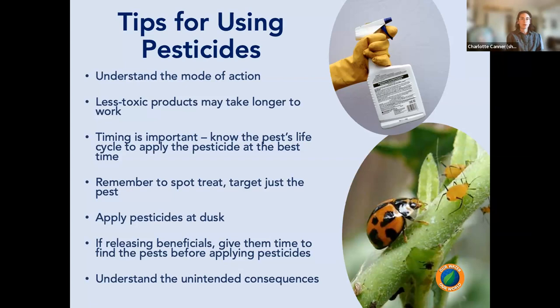Many times the mode of action is a contact kill. So the pest needs to be there for us to spray it. If we're just spraying the product around on the plant, it's not getting where it needs to be, and it's going to be a waste of money and potentially harmful for the environment.